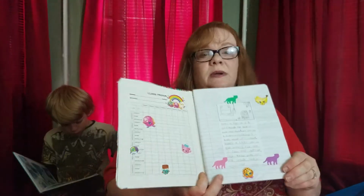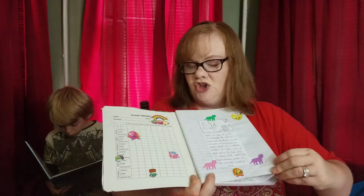So what copywork is, you just take some sort of passage or a verse or some sort of literature that is written well, and you ask your child to write it exactly as it is written. Now, my children worked through Shel Silverstein's A Light in the Attic this year, and they'll actually be continuing that this year because they didn't finish it.